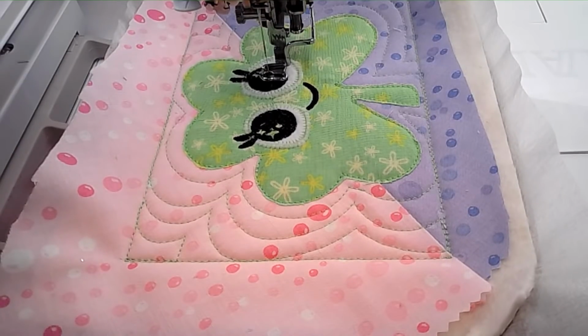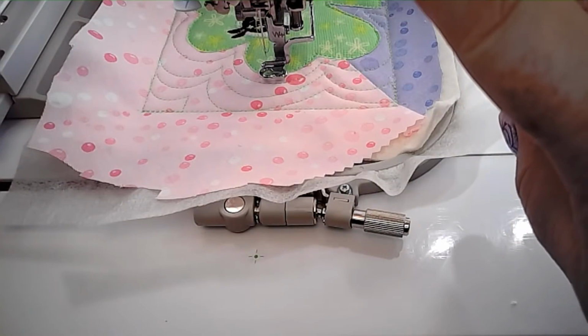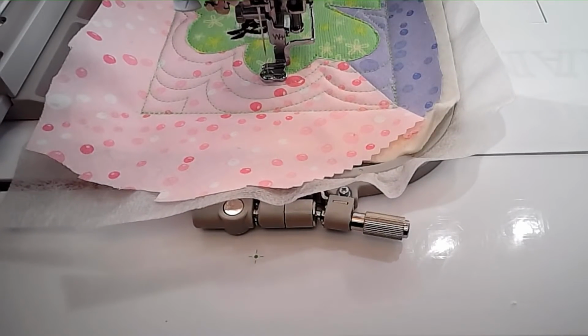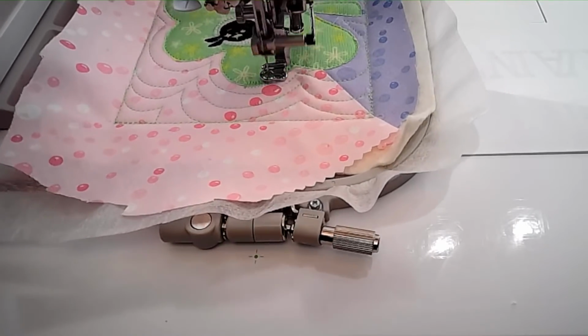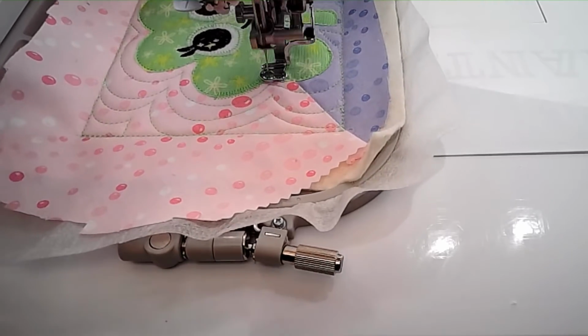Okay, so highlights. Now we're going to do the outside of Mr. Clover, who I'm really happy with the way this turned out. I love it. Just the right amount of green, I think. It's bright and cheery. That was the goal. Oh, and the green blends in so well. I love raw edge applique.